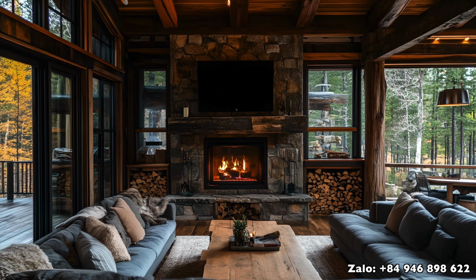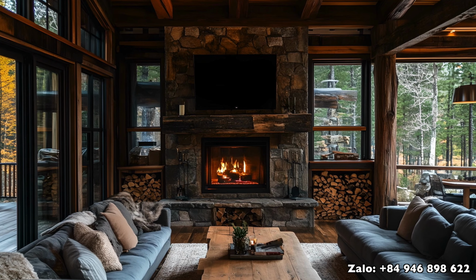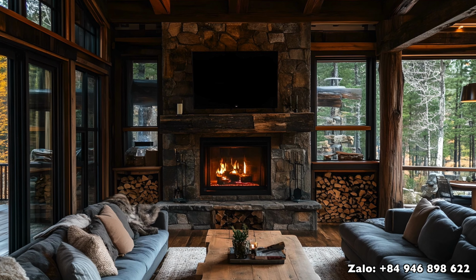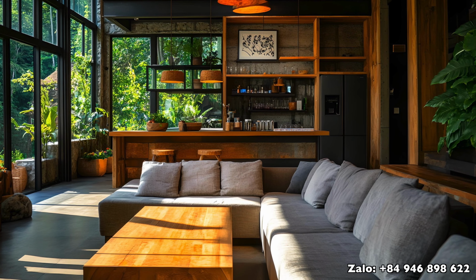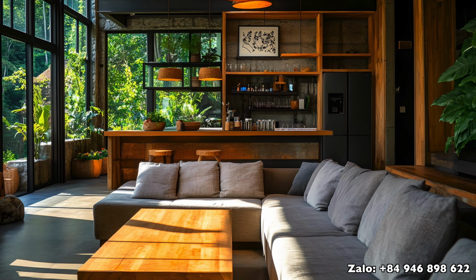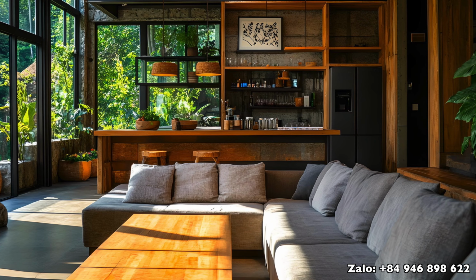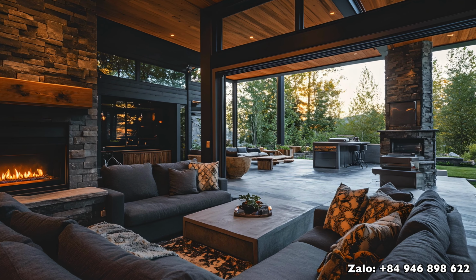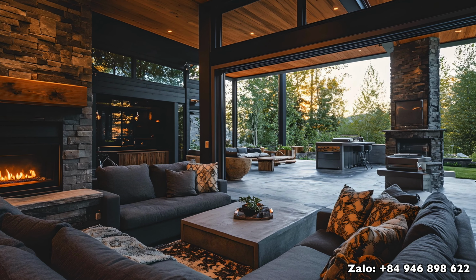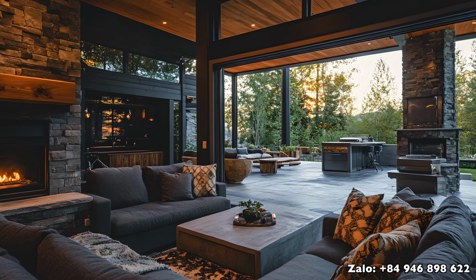In recent years, the trend of modern rustic luxury has emerged as a harmonious blend of sophistication and warmth, offering a unique approach to interior design that celebrates natural materials, simplicity, and the comfort of home. It beautifully captures the essence of both contemporary aesthetics and rustic charm, making it an ideal choice for those looking to enhance their living spaces while embracing the tranquility of nature.